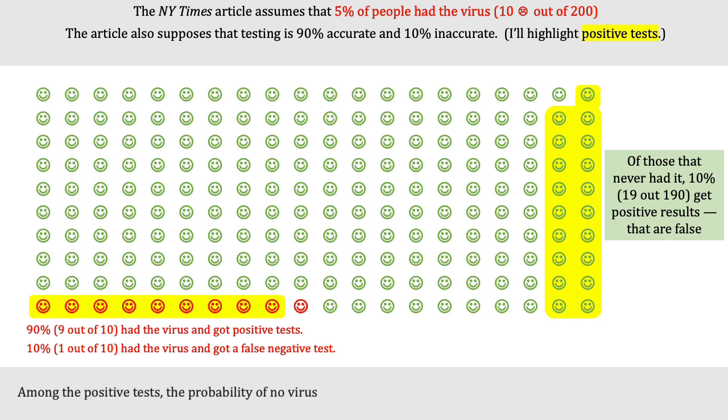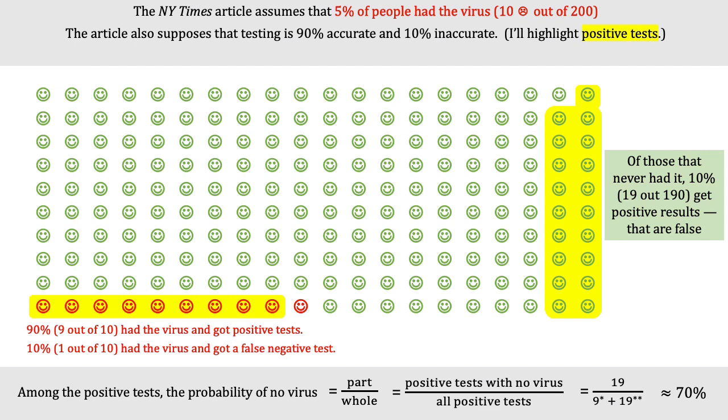Put that together into a probability. Among all the people with positive tests, those 28 people, the probability of no virus, you do a part over whole, that probability is going to be the number of positive tests with no virus, those 19, divided by the total 28 with positive tests. And if you do that number, it comes out to be about 68%. I rounded it to 70% because that's what the article said, and also because of significant figures here.